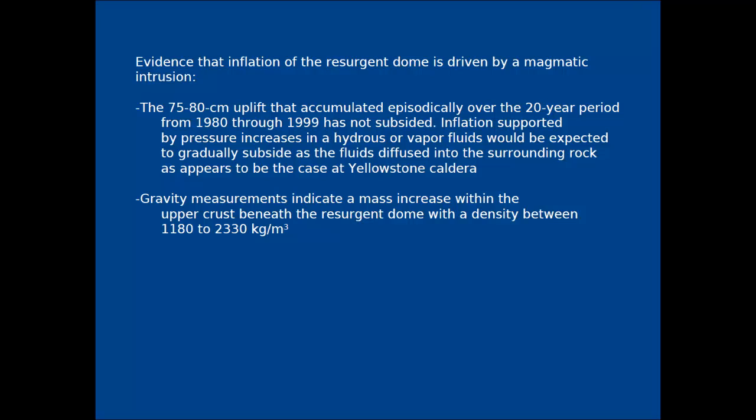However, there is also evidence that the inflation of the resurgent dome is driven by some sort of magmatic intrusion. 75 to 80 centimeters of uplift have accumulated episodically over the past 20 years, 1980 through 1999, and has not subsided. If the inflation was a function of a pressure increase of hydrous or vapor fluids, you would expect gradual subsidence to occur as it degasses into the surface. It's very similar to what we see at the Yellowstone caldera, that it goes up and it goes back down.